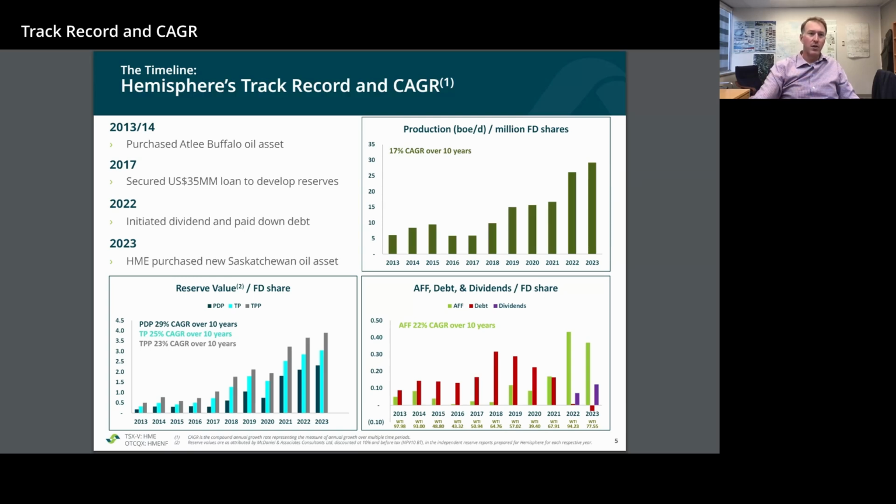You'll notice, on the timeline, some of the things that we've done since that purchase in 2013, 2014. 2017 was a big year. That is when we secured a fairly sizable loan to help us develop this asset. And then, as I mentioned, in 2022, we really turned the corner as a company from tapping debt in order to grow the business, to being able to grow off of our cash flow.